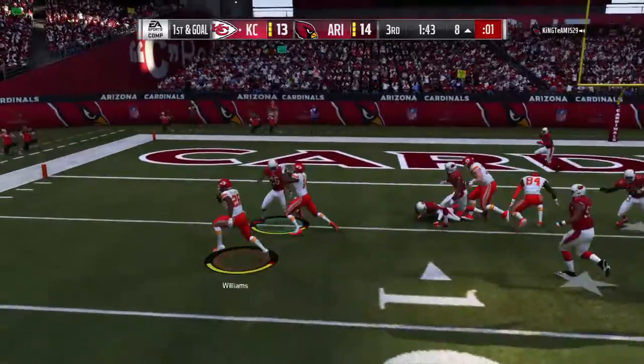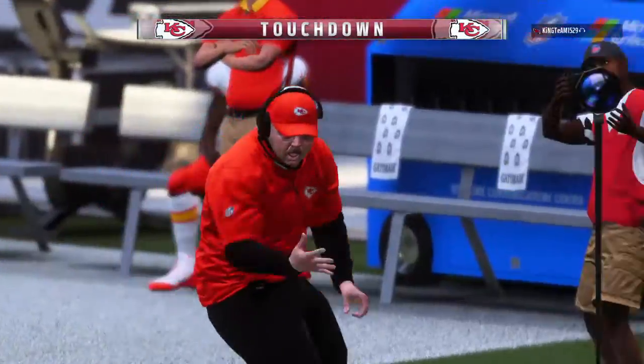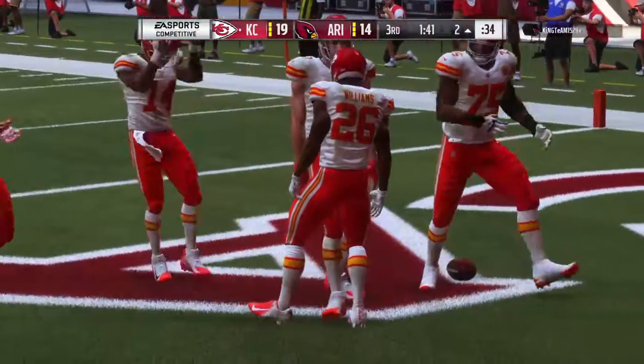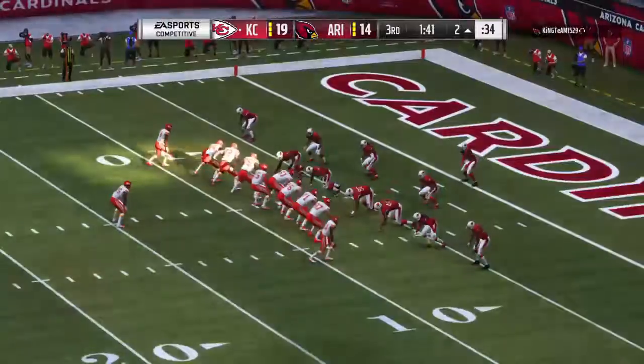They'll try and run for it on first and goal. And he takes this into the end zone for a Chiefs touchdown. Damian Williams, his second touchdown of the afternoon. And the Chiefs are in for 6.